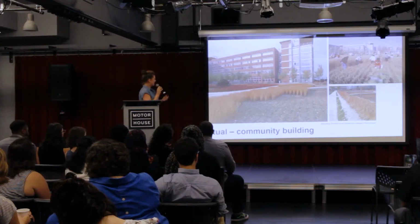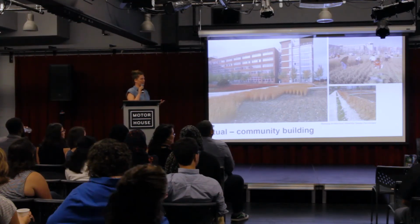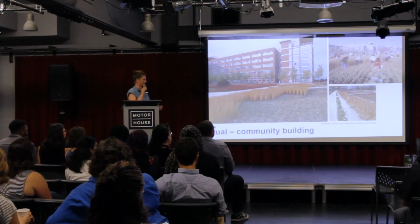And then a variation on that, the sort of idea of repeated rituals associated with landscape space, where the shared labor happens on a cycle, and that constituency is built through this repeated action.